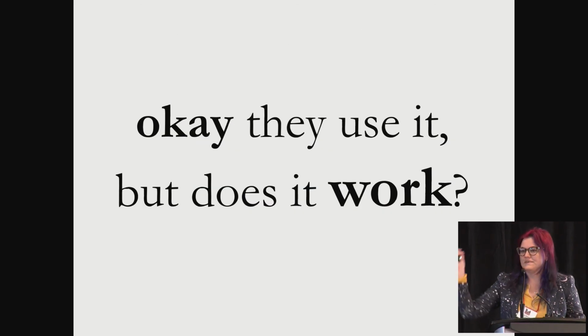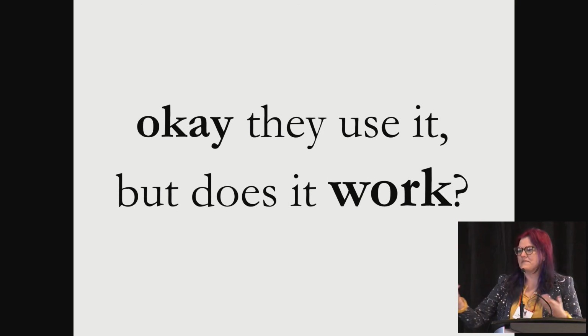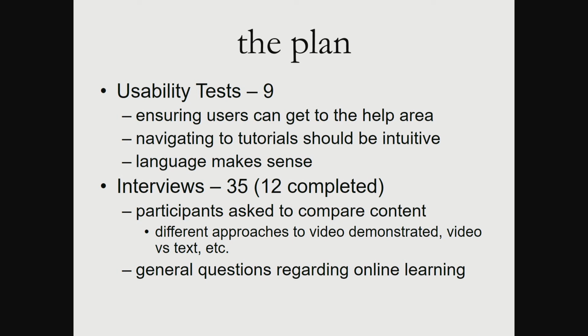Okay, so, fellas, ladies, NBs, does it work? That was the next problem. They're going to it, but what if they're not getting anything from it? So we came up with the plan to sort of figure out how this UX was doing. 9 usability tests. These are all complete. That's really high for a usability test.